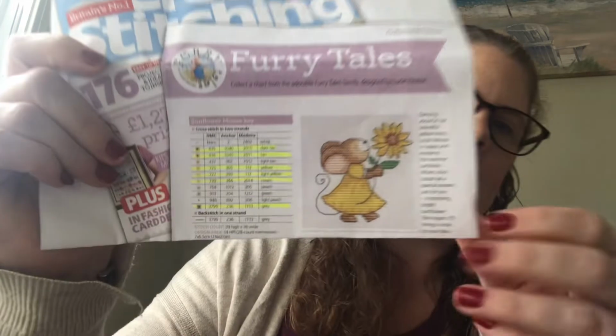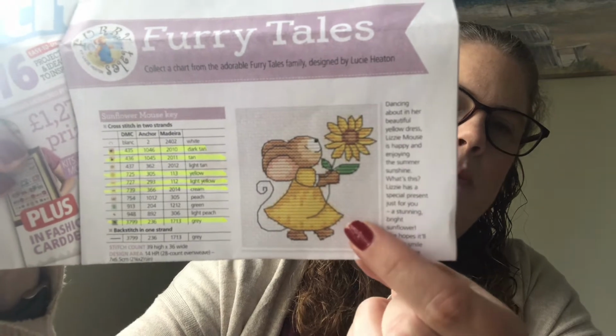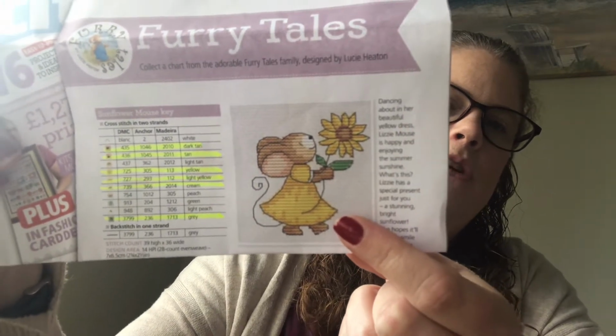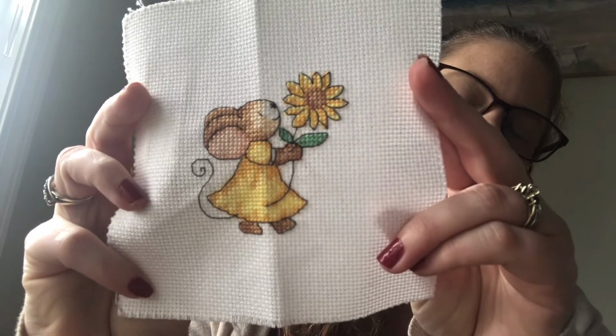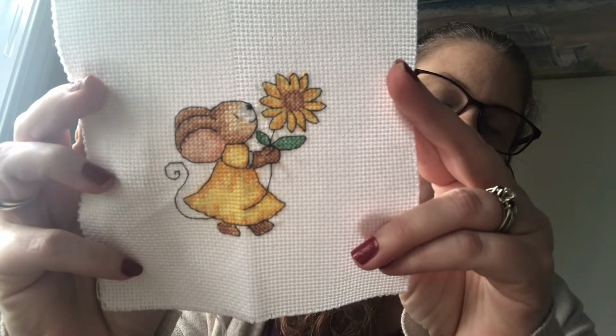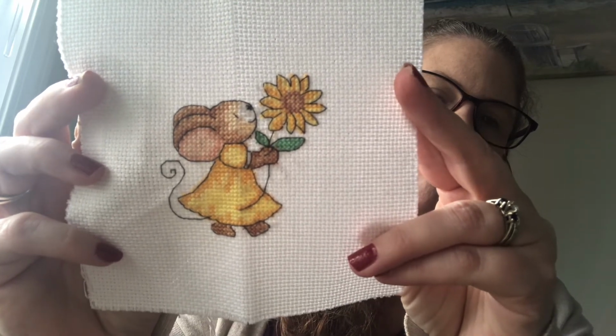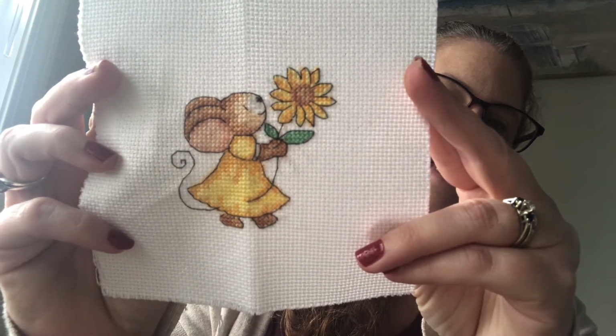Anyways, so I stitched up this beautiful sunflower mouse for a friend of mine. I'm going to make it into a magnet for her. It came out so, so, so cute. I did this on a piece of 14 count Aida that I had in my stash forever and a day. Like probably from the time I was 20, maybe. I don't know, it was in there for a long time. White Aida. And there she is. Isn't she so adorable? Oh my gosh. And I thought the back stitching was going to be a pain in the butt, but it really wasn't. It was super easy. So there she is. That's my SAFF.